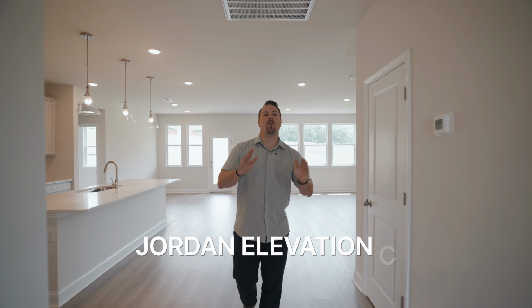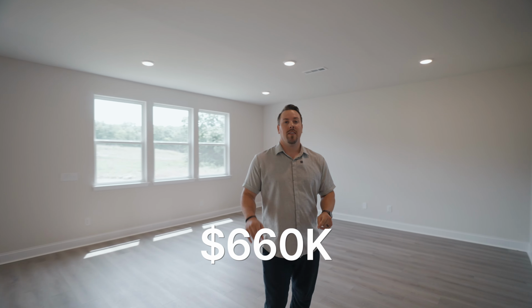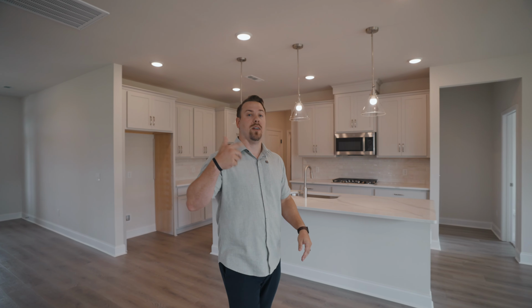So this is the Jordan Elevation C floor plan. It's probably the best bang for your buck as far as square footage that you can get. It's $660 right now. They have that $50K flex package, which once again can go towards closing costs, your move-in package. You can do a rate buy down, or you can pay your HOA, which is $100 a month up front.